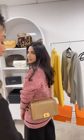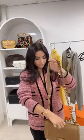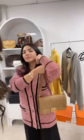Coco, honestly, boy bags, I feel like they are so underrated. I know they are underrated for sure. Everyone wants a classic flap, but the boy bag, depending on your style, a lot of people prefer the boy because it's got the Lego look, it's quite different, it's got the chunky chain detailing. And guys, for that price, that is insane. Coco, she loves her boy bag.